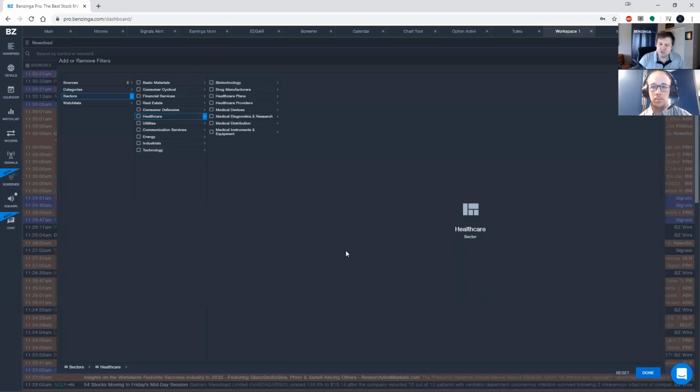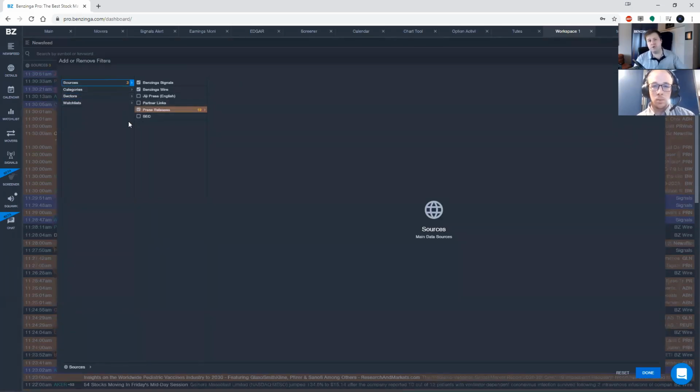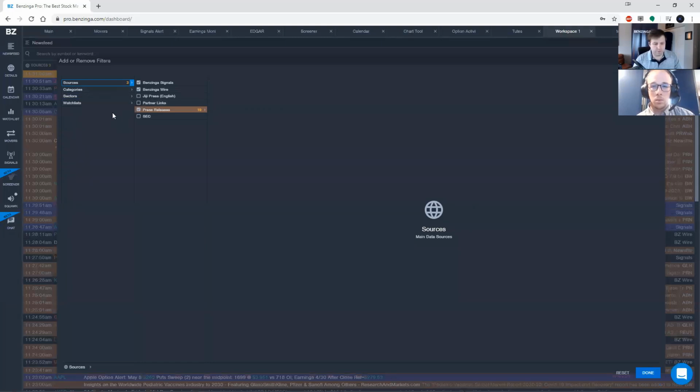And so again, just to recap here, whenever you add sources, you're putting more news into your news feed. Whenever you add filters, you're actually removing news because you're telling the program to only show you news about specific categories, sectors, or watch lists that are important to you. So sometimes that's not necessarily clear up front, but understanding that will go a long way in helping you actually filter your newsfeed down.